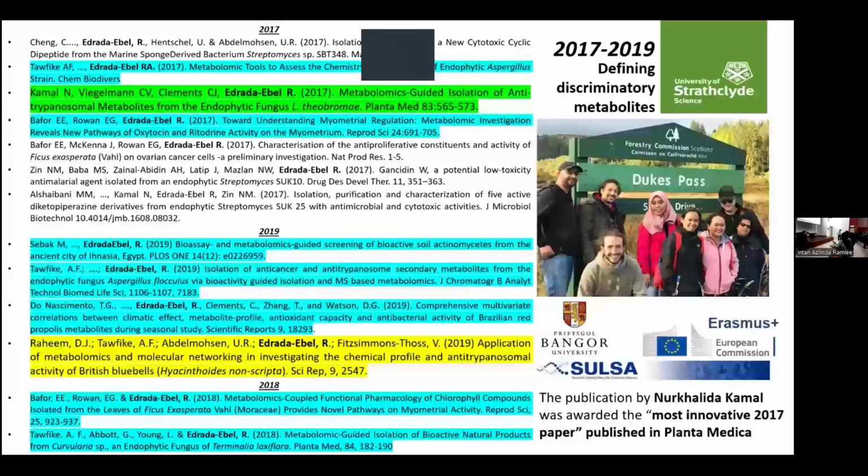Okay, now 2017 to 2019, we start to define discriminatory metabolites in our bioactives. And in 2017, just after Alida left the Institute, okay, we won an award. Okay, this was actually nominated from the German phytochemical society.